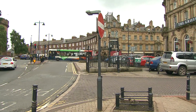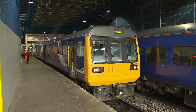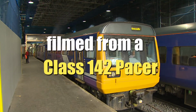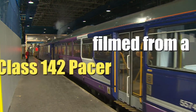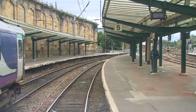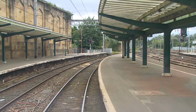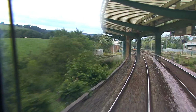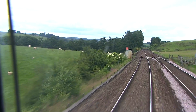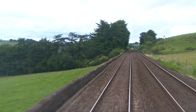Our journey begins at Carlisle's Citadel station, located in the heart of the Cumbrian capital. Signalling commences under the control of Carlisle PSB, or Power Signal Box. The box dates from 1973. One of the old-style speed limit signs has survived in this relatively remote part of the line.